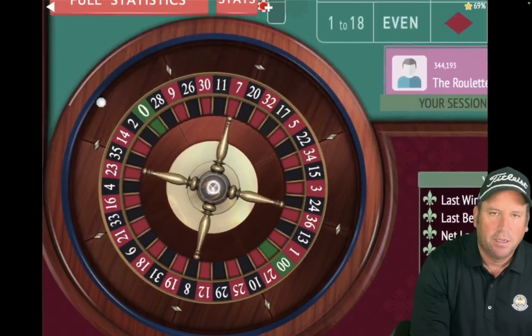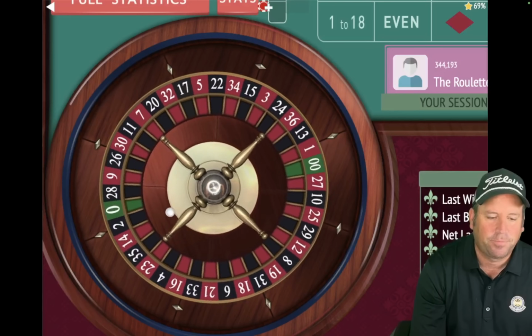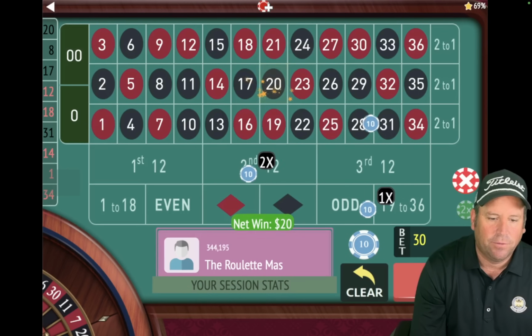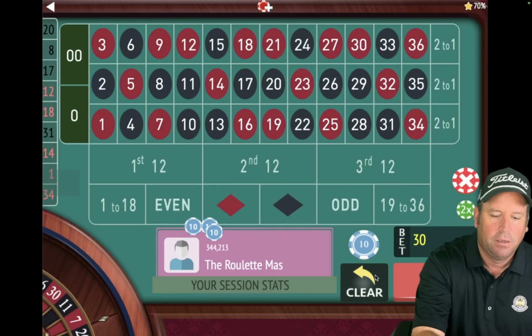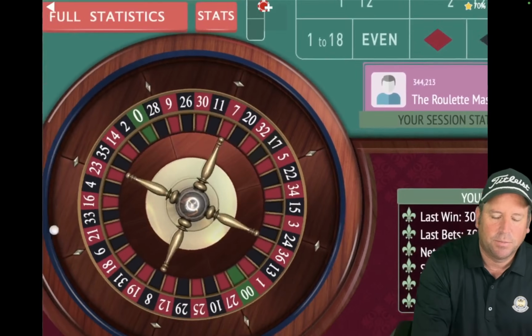Let's spin. I'll show you everything you need to know with this one, and here we go. That's a 20 black, and with this one, that's a $20 win to start. We're up 20 now. If you hit anything between 13 and 18, it's a push, and obviously we want to hit 19 to 36.